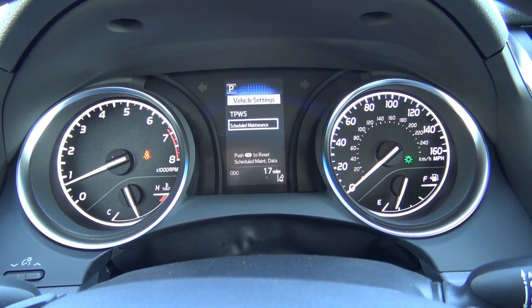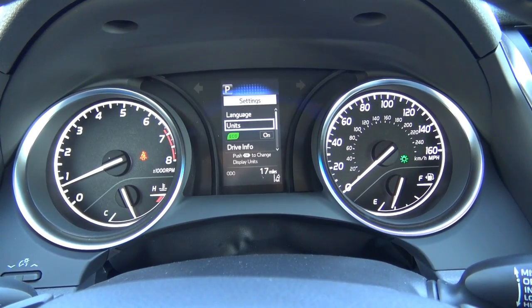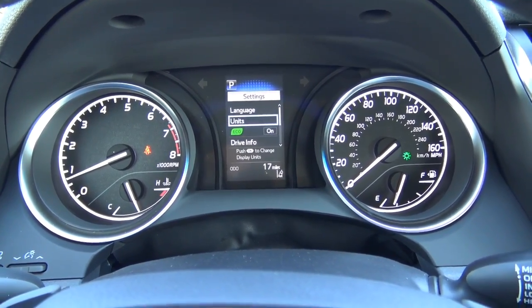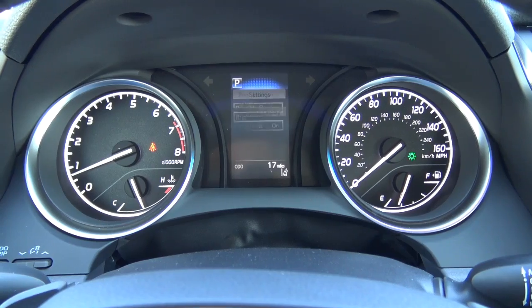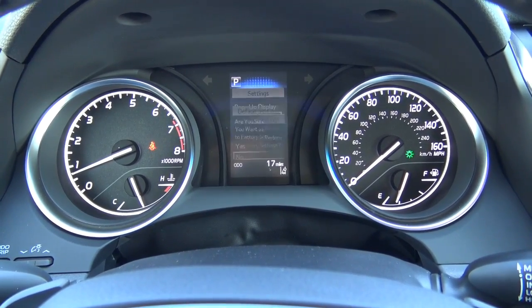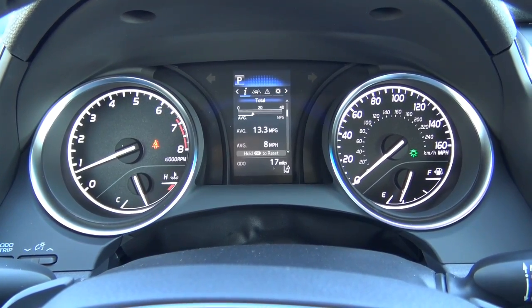You can view your scheduled maintenance. You can turn the eco indicator on or off if you like. You have your drive info units, language, pop-up display. You could turn the brightness on or off. In your default settings, you can go back to factory settings if you would like. But it's really easy to operate just by the buttons on the steering wheel here.